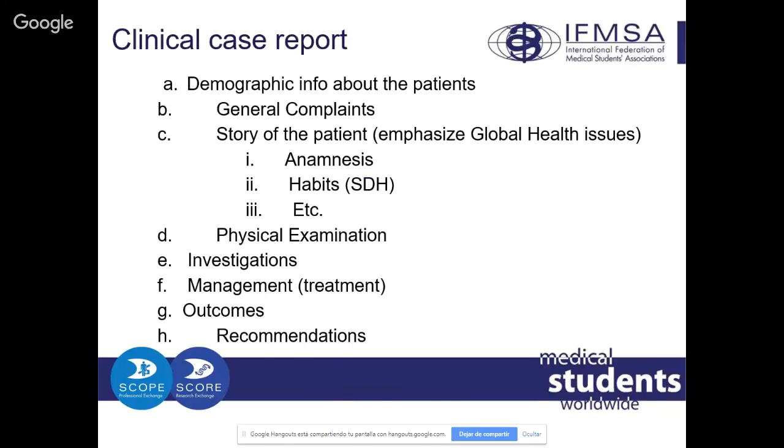As we have agreed, the following items should be included in the clinical case report. So we discussed whether it's better to gather different reports of different patients, or to create one report of one patient, but this report should be very detailed. And we came to the conclusion that possibly the second option is better.